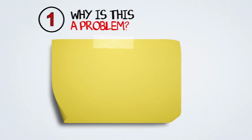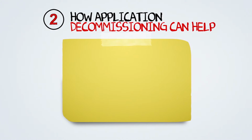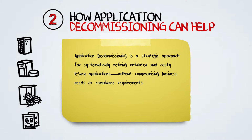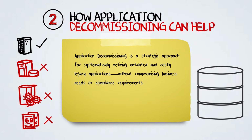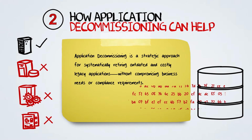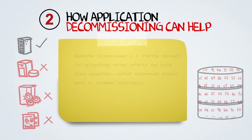How application decommissioning can help. Application decommissioning is a strategic approach for systematically retiring outdated and costly legacy applications without compromising business needs or compliance requirements. First, it uses a rigorous process to analyze the application portfolio and identify the best candidates for decommissioning. Second, it extracts data from legacy environments and stores it in an accessible but fully compliant central repository. Once data is extracted and the new system validated, the data is safe and the legacy system can be turned off.